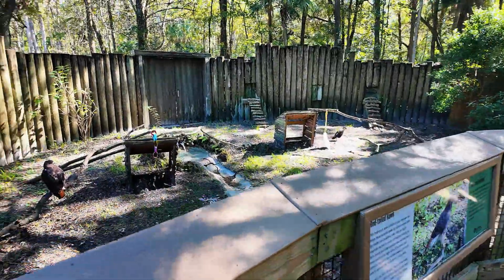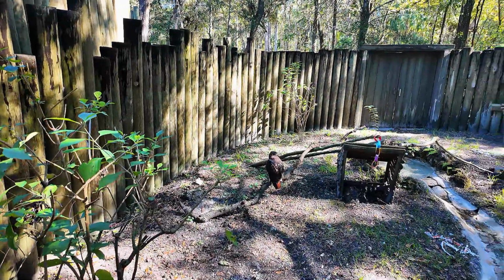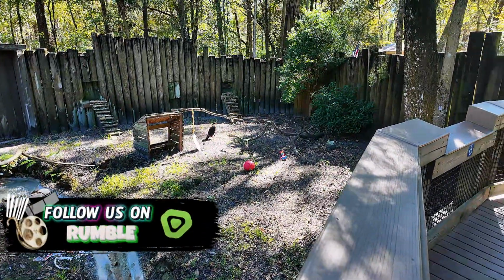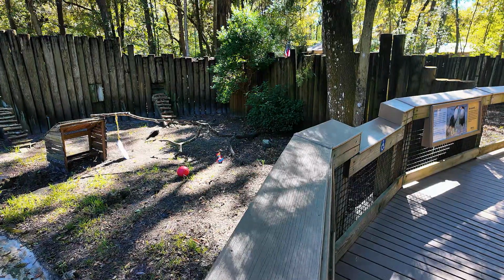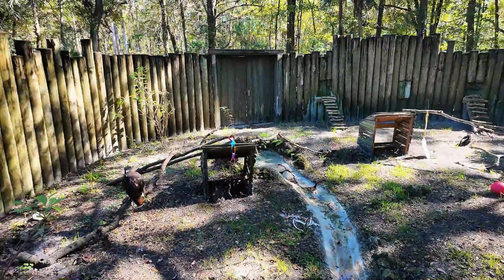Red-tail hawk. I think they clip their wings. That's why they don't fly. They're jumping around all over the place. I've seen these near our house. Red-tail hawk. Probably looking at it saying, wow.